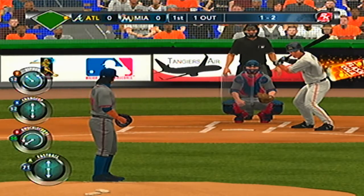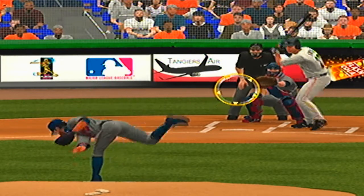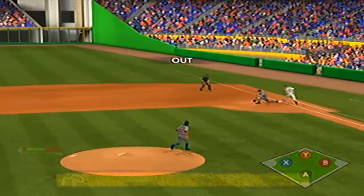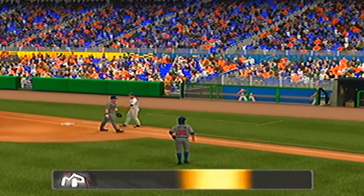Not the up and away fastball. Up and in? We'll do the up and in fastball. On the way. Here's a, oh, he hit it. Double play. Double play. Retired.